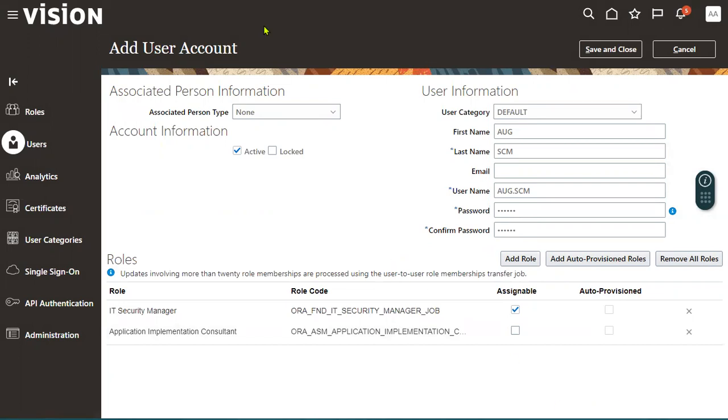Now these are the two roles we have assigned. So this is our username and password, and these are the two roles we have assigned. IT security manager will be given access to the security console, where we can do user management as well as role management. Another one is application implementation consultant. Application means Fusion application. Implementation means setups. You are going to do the setups. So you are a functional consultant or technical consultant. You will be doing the implementation process here. Okay, let's save and close and log in with this user.